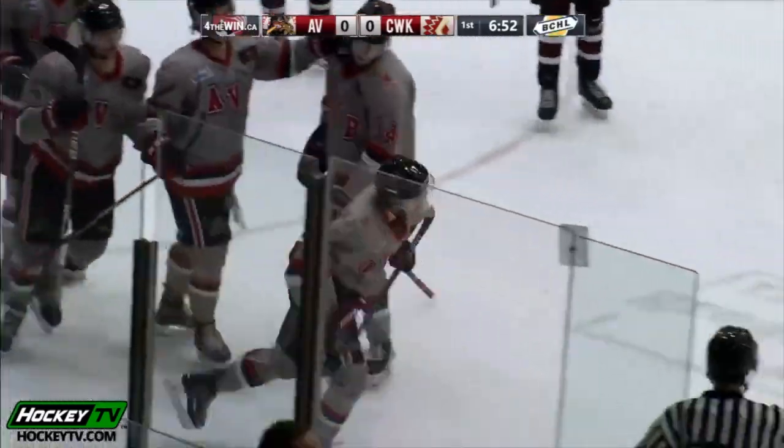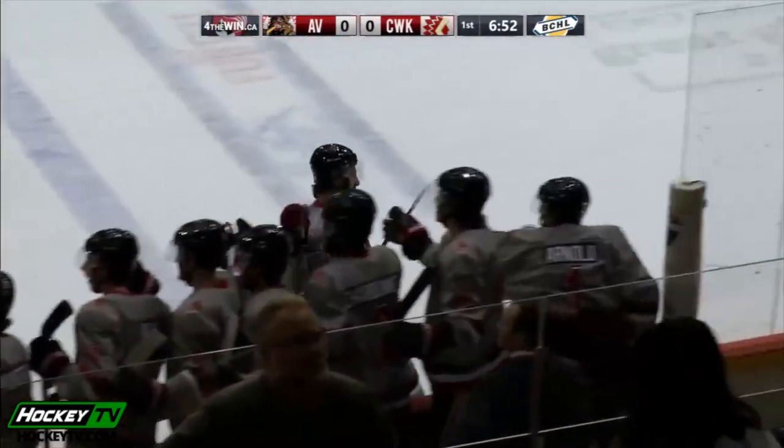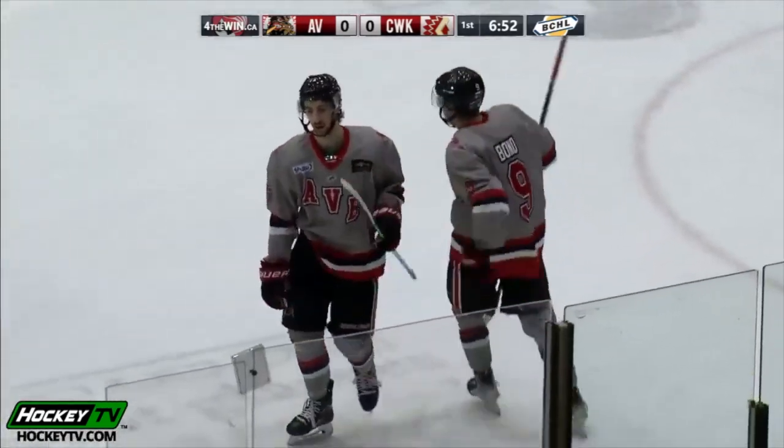A good example of not how you start, but how you finish. Couple of good retrievals of pucks by Bono. Couple of hard ones by McIntosh. And then Owen Desolé, who hit Klassen.